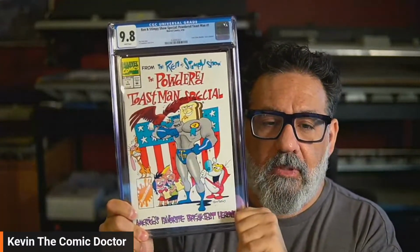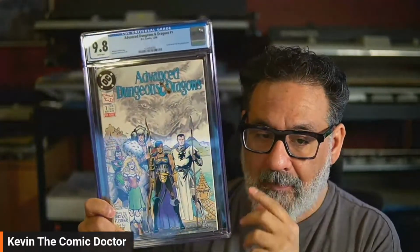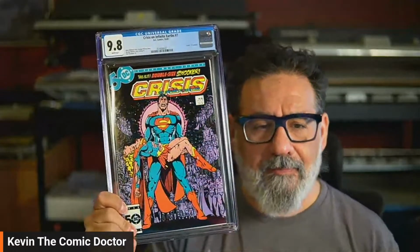And then we have a 9.8 Ren and Stimpy Show, right there, Powdered Toast Man. And then we have a Sensational She-Hulk. I think these might be a pre-screen 9.8 order. And a number 4 in a 9.8, the first appearance and reintro of Golden Age Blonde Phantom, Stiltman appearance. Okay. And then we have a Dungeons and Dragons #1, also in a 9.8. Yeah, this has got to be a 9.8 pre-screener. And last but not least, we've got a Crisis on Infinite Earths #7 in a 9.8 right there.